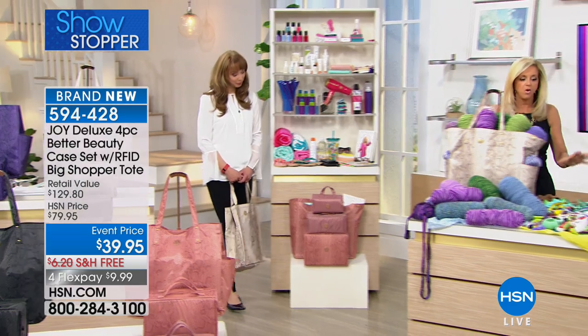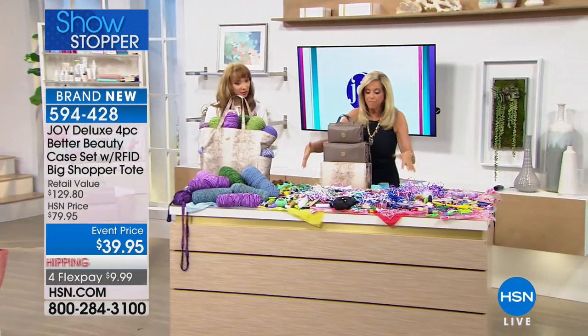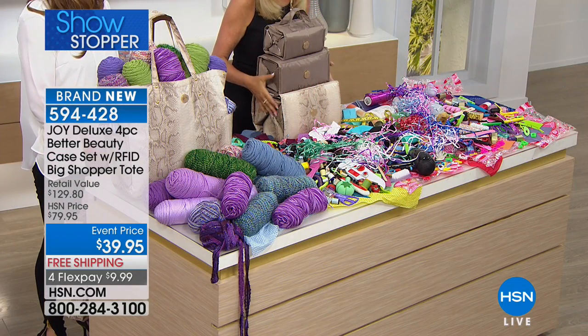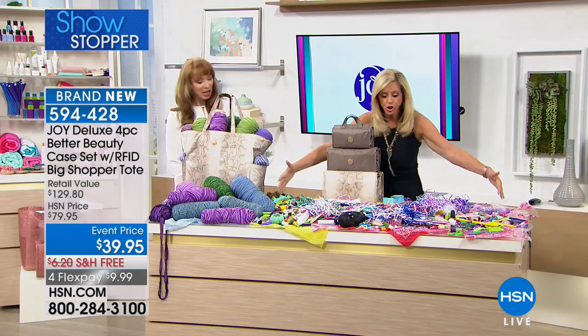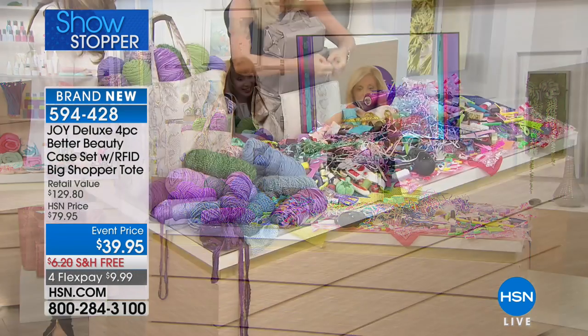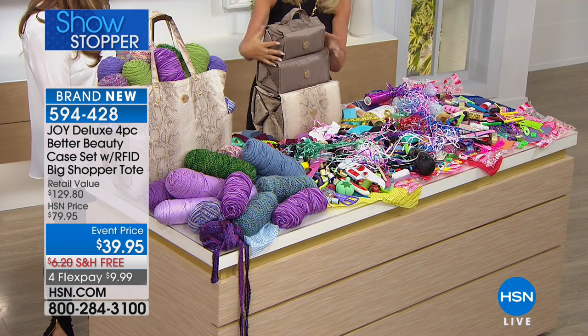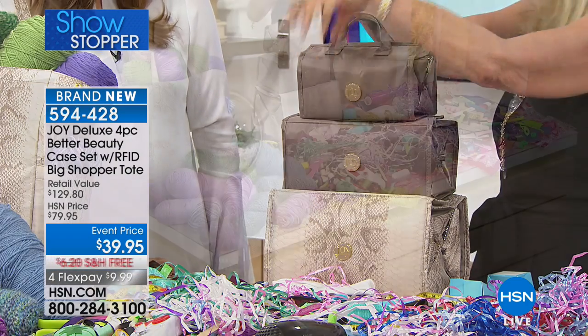I want you to see this, and I think we're going to get this overhead. Everything on this table came out of the Better Beauty Cases, and then all this knitting came out of it. But look, thousands of things will fit in here, because remember, it's the roll-up case that keeps everything in place. You unroll these, they're using every square inch of space. It's not like you're dumping something in a cosmetic or toiletry bag.